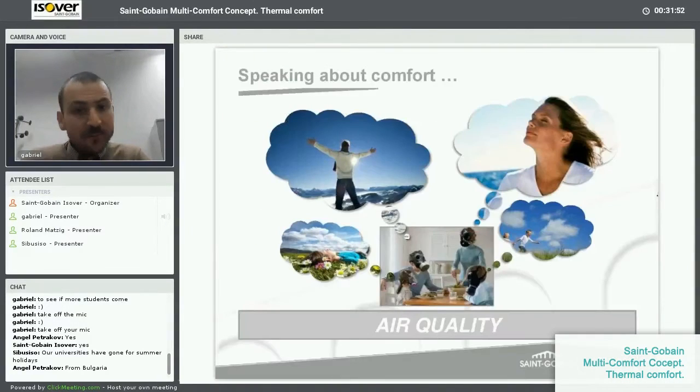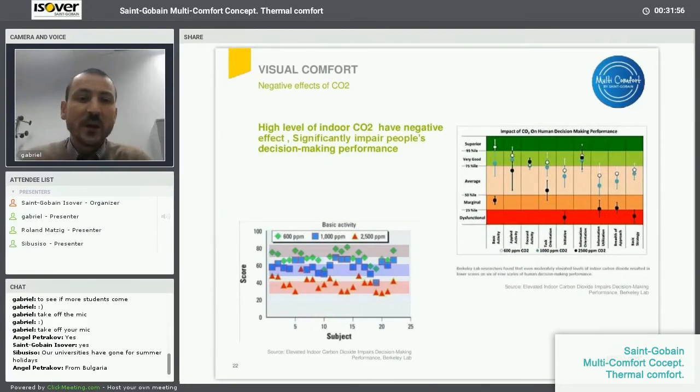Furthermore, we are also speaking about the quality of air, and you can see here a study which is, there is a mistake here. It's not a visual comfort, it's the air quality. It's the negative effect of the CO2. So a too high level of indoor CO2 has a negative effect, and for example here you can see the performance in basic activity depending on the different concentration of CO2. The higher the concentration, the red one, which is about 2,400 to 2,500 ppm, the lower the performance of the inhabitant is in the basic activity. So we can connect directly the quality of air within the building with the way that the human body is performing.